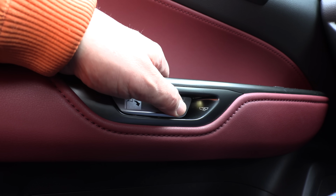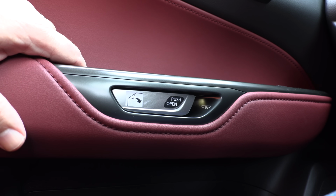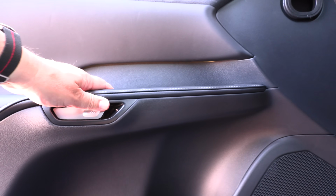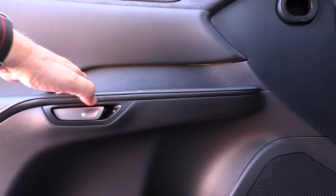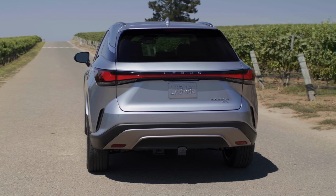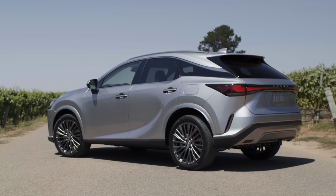The NX and RX have a digital latch system that allows doors to open smoothly at the touch of a button when exiting or entering. Safe Exit Assist works in conjunction with E-Latch. It scans the area to let you know if, say, a cyclist, a car, or a pedestrian are coming alongside the vehicle and will prevent you from opening the door.